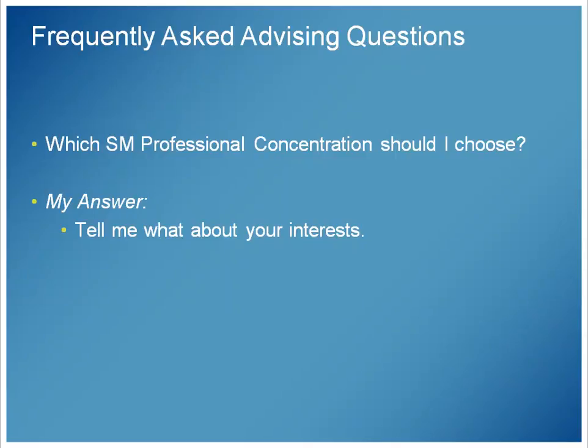Right? And I think that's always very telling. I want to know what you are interested in. And if you're sitting down with me and we're having advising about your major, your career, you can expect that I'm going to ask you to tell me what your interests are, to tell me what your dreams and goals are, how you like to spend your time, what you would like to be doing for a career. Is there somebody you know that currently has a job that you would like to have? Tell me about that. Why would you like that job? What is it about that job that you would like?